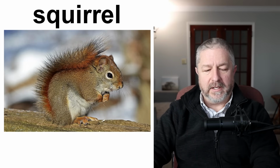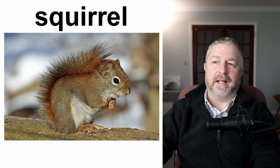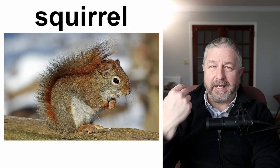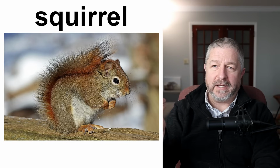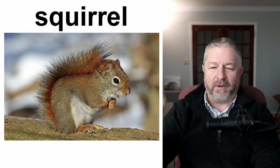And funny story, we once had a family of squirrels living in the roof of our house. And it took me about a month to get them out of there. Eventually, we figured out how they were getting in. A squirrel had chewed a hole, and we waited until all of the squirrels left in the morning to go get their food. And then we blocked up all the holes, and they weren't able to come back. But squirrel, another hard to say English word.